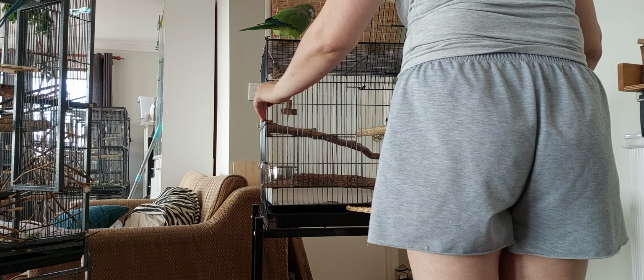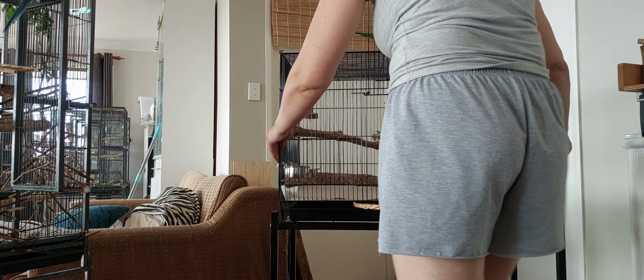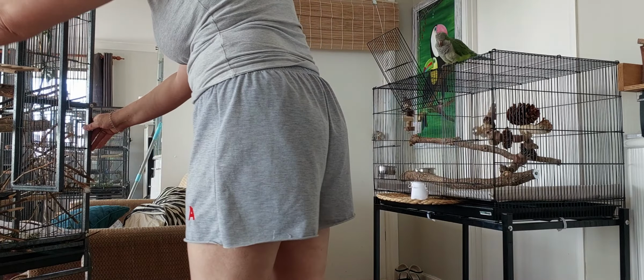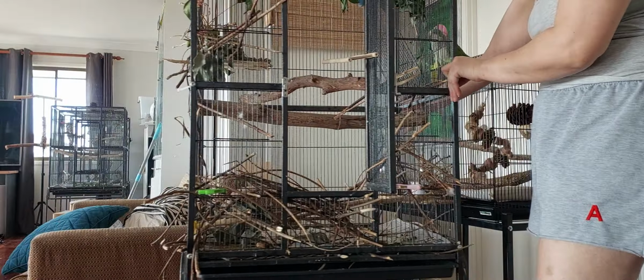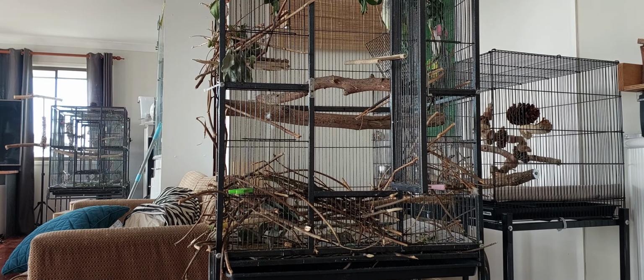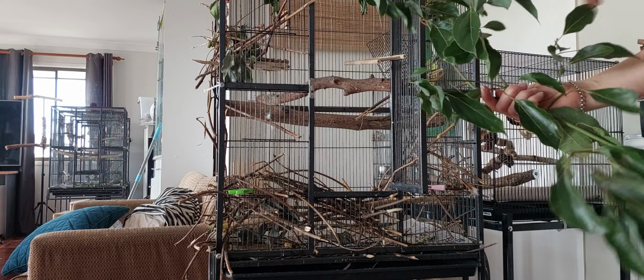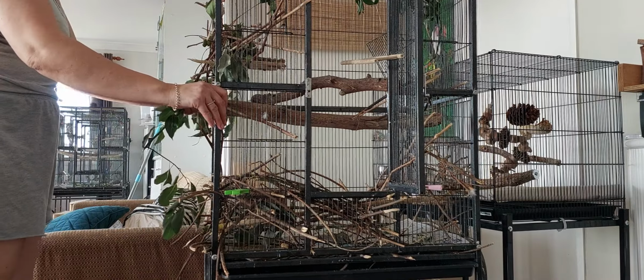Okay. Whoops. Oh no. Okay. Let's put this aside. I'm bringing his old cage here so you can see this. He's a major nest builder, so he's got all this nest thing going on. It's a bit messy, so this is going to be nice and tidy for him. I'm just grabbing a nice leafy branch to add to his new cage, like I have with all the others.